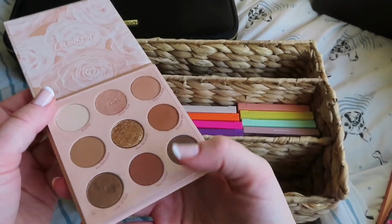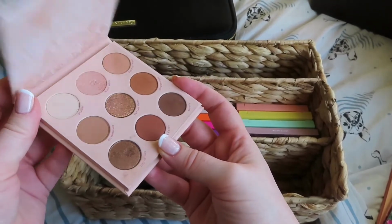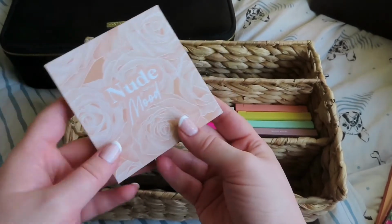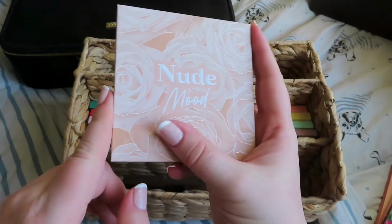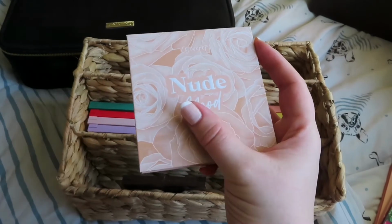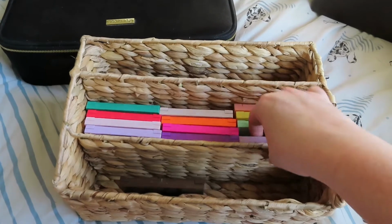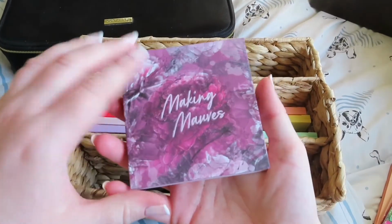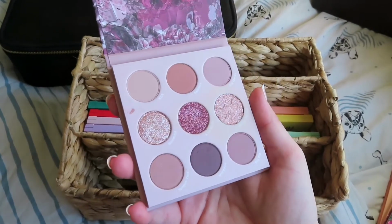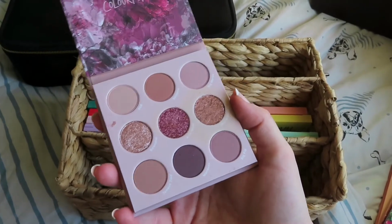And I think the tones in this palette are really elegant. So I have this one and another one, which I like taking away with me, one for daytime and then this one for the evening, because I think these tones are really glamorous and elegant. Okay, next we have Making Mauves. This is another one of these nude collection palettes that they did with the Blush Crush, Nude Mood and this one.